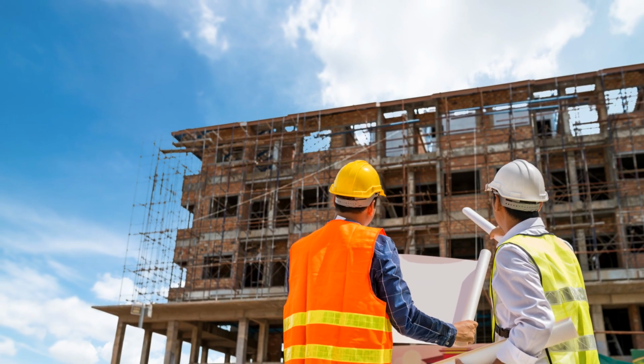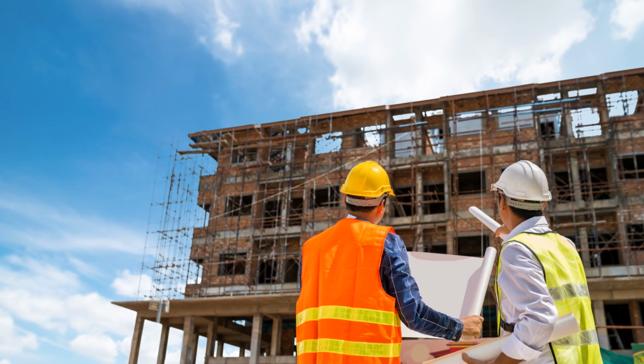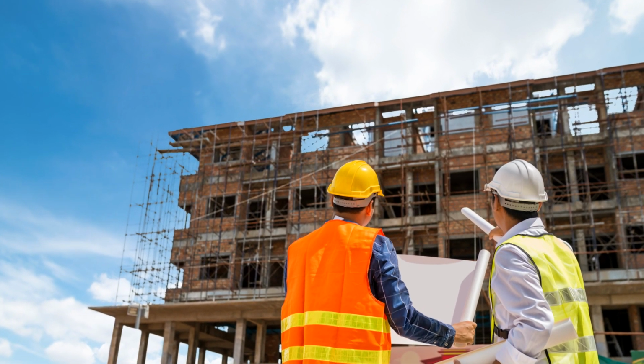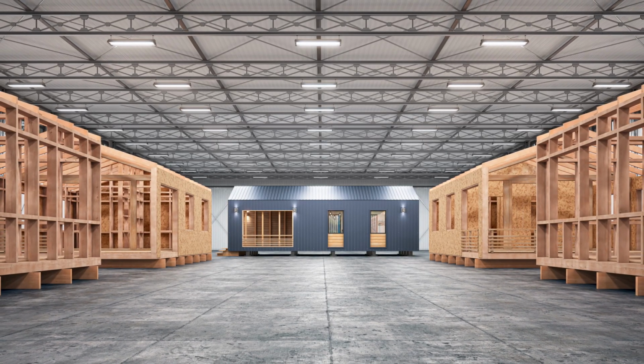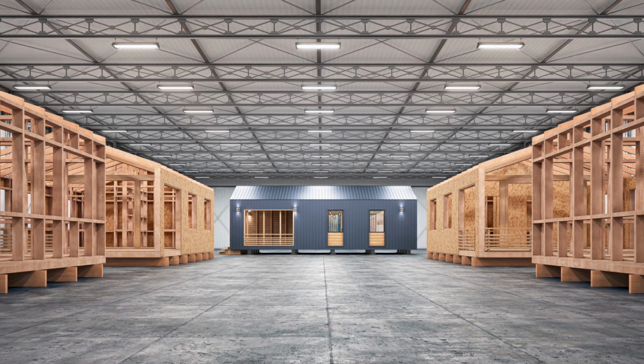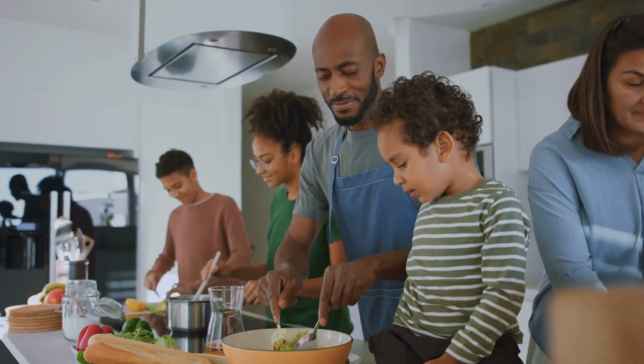Traditional construction is slow and expensive. The average home takes 7 months to build and costs roughly $150 to $200 a square foot. If we want to close the gap, we need speed, scale, and efficiency without cutting corners.